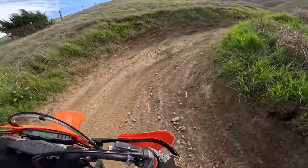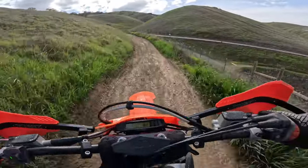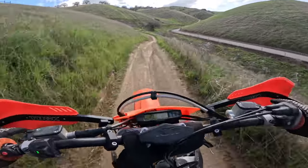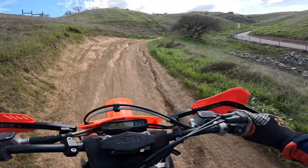But since it was my first time there, and the place isn't that big, after a few times there you can pretty much find your way around and be able to blast through some trails and rip continuously. So I didn't really know where I was going, but I figured it out.